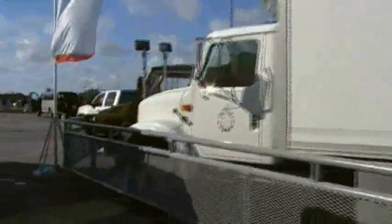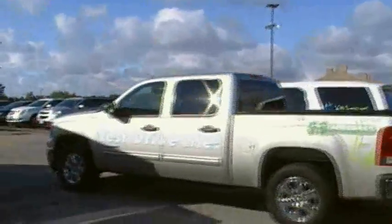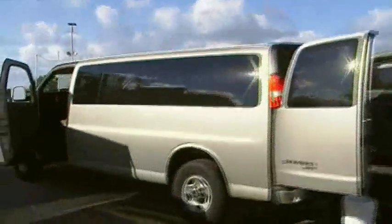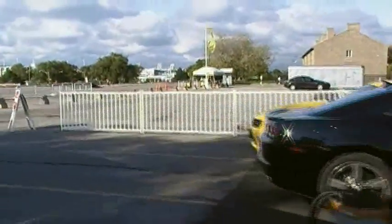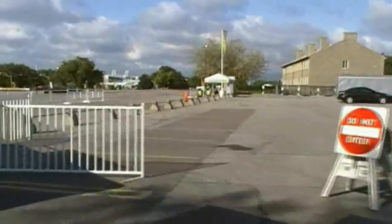And just up ahead here is the GM test drive, where you get to test drive some of their new award-winning fuel-efficient vehicles. It does get quite busy later on in the day. There is usually a lineup, but they also have a nice lounge for people to wait in that has couches, and I think they've got some hockey tables or something.